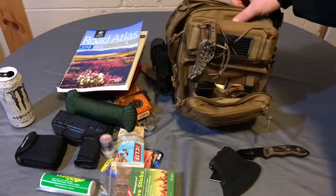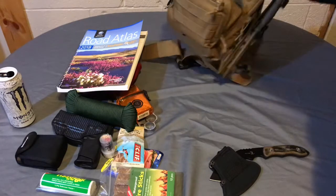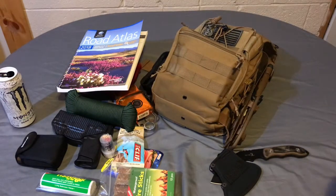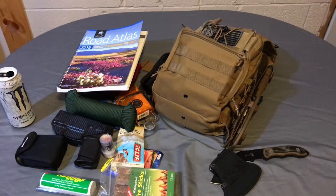And then that's about it realistically. I don't think I have anything else in there. That's quite a bit of stuff for that small bag. And then of course I got my 9mm I'd have on me. So yeah, that's a quick look at my go bag there.